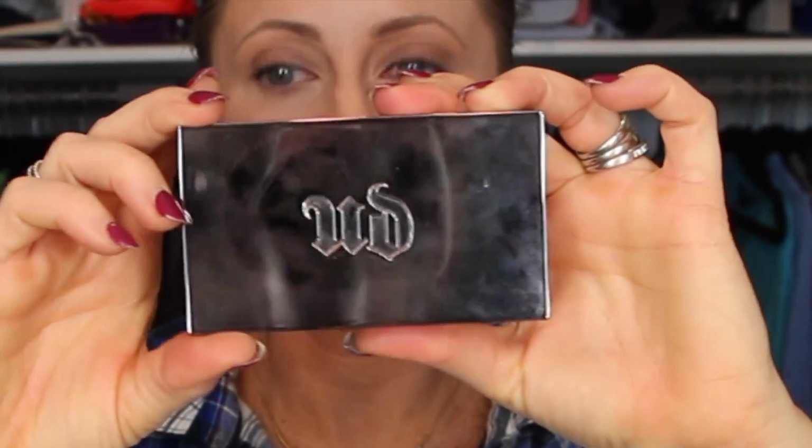Setting powder that I have found and loved this year. My girlfriend Sarah told me about this. Urban Decay Naked Skin Ultra Definition Powder. I have this in the color light neutral. I have this on today as well.